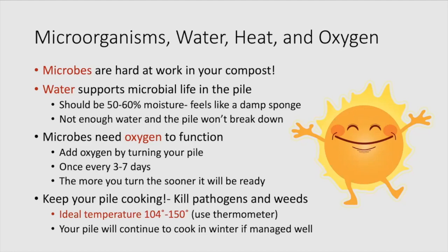So our little buddies, the microbes, they need oxygen to function. The way that we add oxygen is by turning your pile. You know, at the college, we have the tractor with the big shovel on the front. You could get one of those earth machines where you're picking it up and turning your pile by shoveling all of your material back in there. Or you could do something like that 3-bin system where you're moving your stuff from one bin to the other as the composting pile progresses. All of that is considered turning your pile.